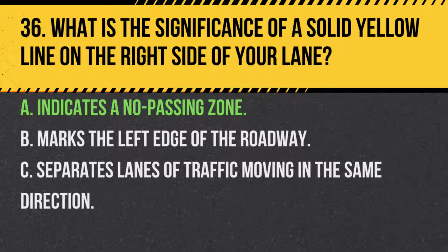Answer A. Indicates a no passing zone. A solid yellow line on the right side of your lane means you are in a no passing zone.